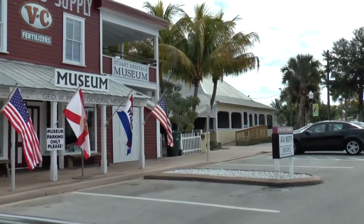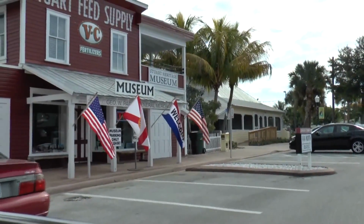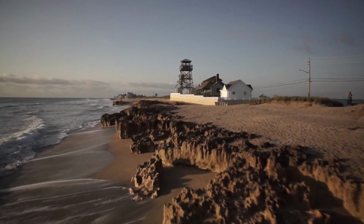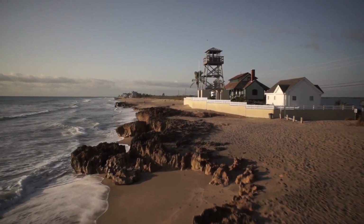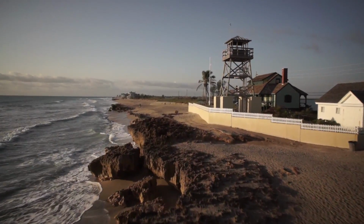A stop at the Stuart Heritage Museum in downtown Stuart will take you back in time with authentic exhibits telling the story and history of Stuart. In the late 1800s, crews built a U.S. life-saving station on Hutchinson Island, just a short drive from downtown. And when you visit today, it's still here and on the National Register of Historic Places, known as Gilbert's Bar House of Refuge.